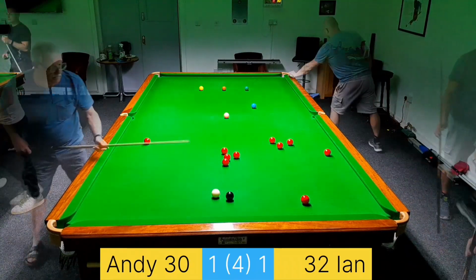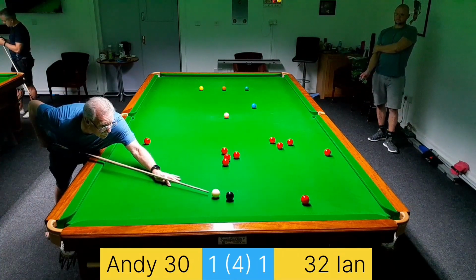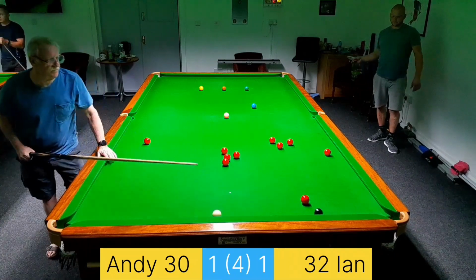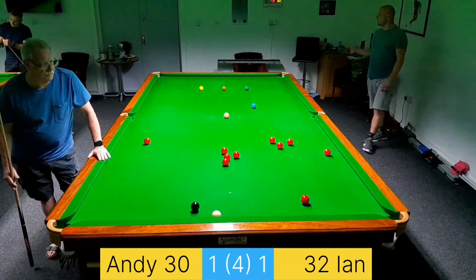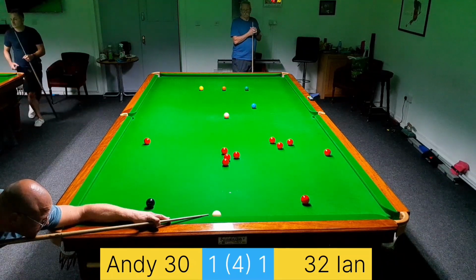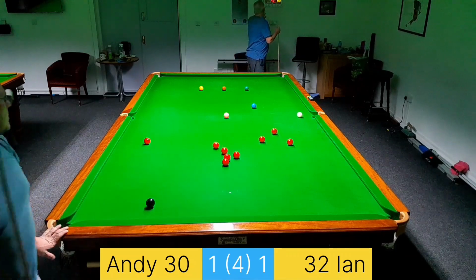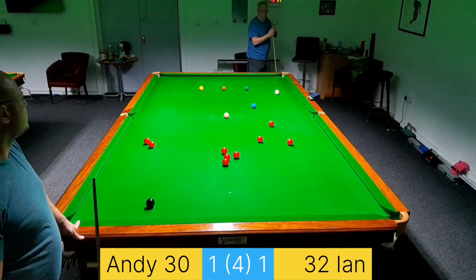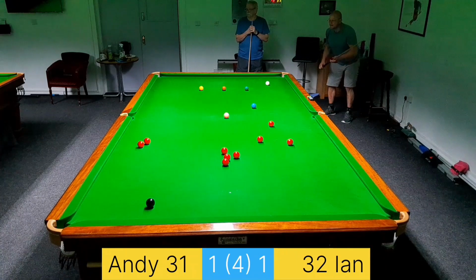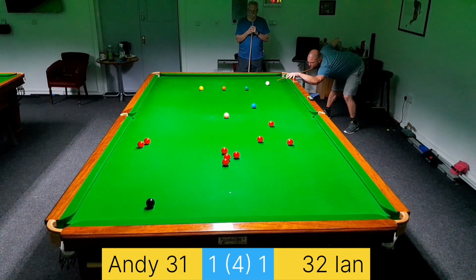Yeah, played that nicely, but the question is, does the black pass the red? Undecided if that one did or not. So out for a choice of 5 colours up the other end of the table. Knew I was always going to cannon that one on the cushion, so played that with a bit more pace than perhaps I wanted to, but just needed to make sure the cue ball went up the table.